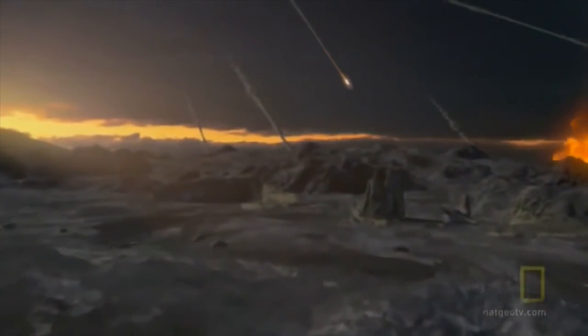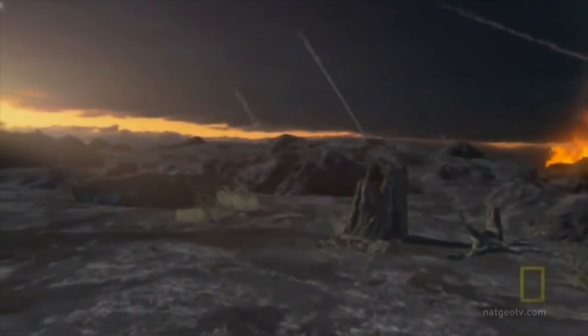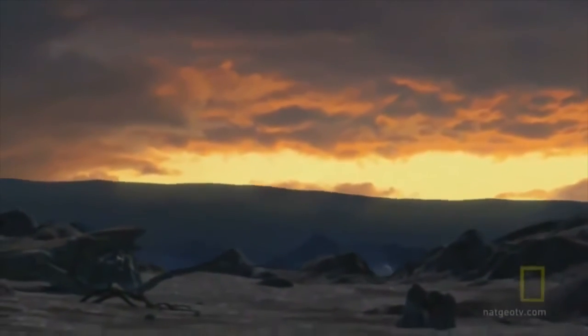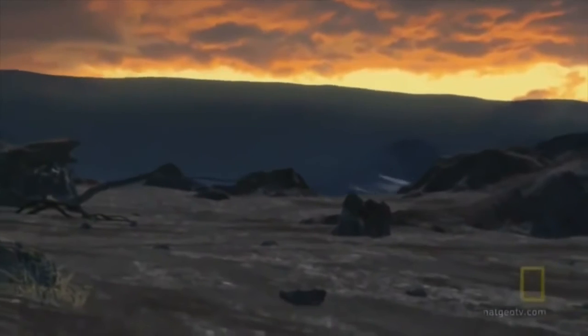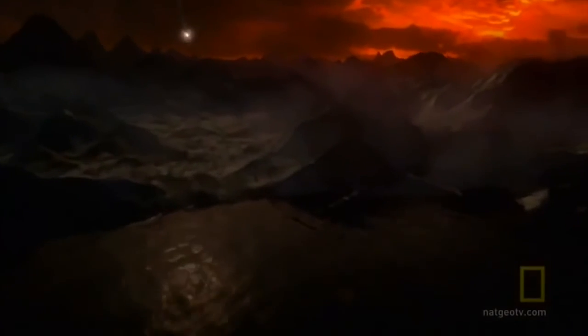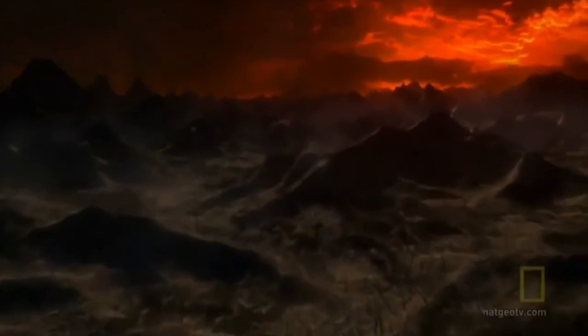Boulders rain down. Earthquakes shake the ground, and tsunamis batter the coasts. But the onslaught has only just begun. The plume of molten rock and dust spreads out and engulfs the planet.